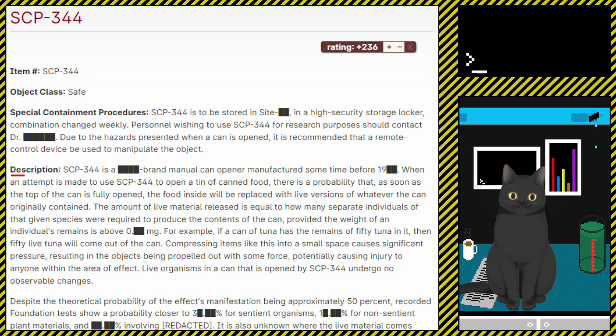Description: SCP-344 is a redacted brand of manual can opener manufactured sometime in the 1900s. When an attempt is made to use SCP-344 to open a tin of canned food, there is a possibility that as soon as the top of the can is fully opened, the food inside will be replaced with live versions of whatever the can originally contained.